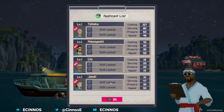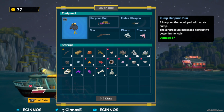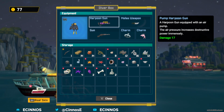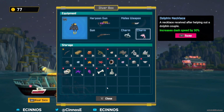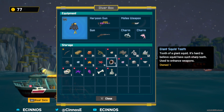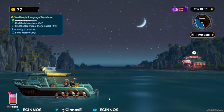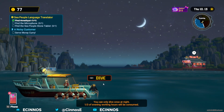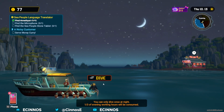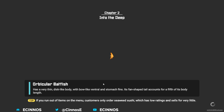Oh, I spend money on these people to show up? Ugh. Come on. Anyway, I feel like, didn't I have another charm, or is that... Maybe that is only the second charm I got. So I can dash a short distance, and dash speed is also increased by 30%. Eh. God damn it. Well. A third of evening working hours will be consumed. Okay. Well, we'll jump on in. Maybe we can get a little bit better luck and not get freaking eaten alive and possibly get that moray eel.